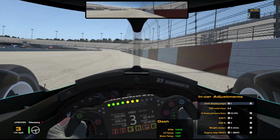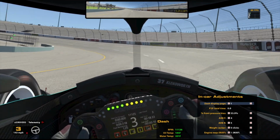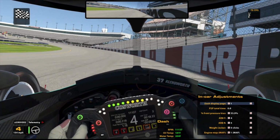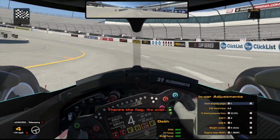Into turn 3 and 4, I overcook the center of the corner and I have to correct the car on landing. This is because I'm trying to do too many things at once. You cannot both brake and turn and then try to go through the middle of the corner with too much speed. You can see my inputs here again as I replay this lap.